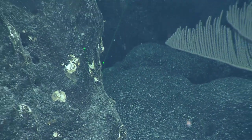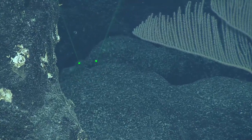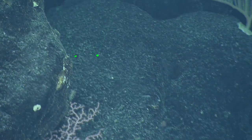Is that the current that's causing it? Yeah, it's a bit of current. Okay, I can tell from the branch tips.